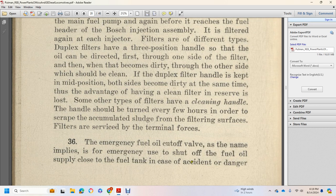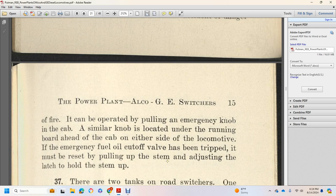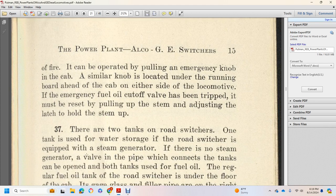36. The emergency fuel oil cutoff valve. As the name implies, the emergency valve shuts off the oil supply and closes the fuel tank in case of an accident and danger of fire. It can be operated by pulling an emergency knob within the cab, or a similar knob located on the running board ahead of the cab on either side of the locomotive. If the emergency fuel oil cutoff valve has been tripped, it may be reset by pulling up the stem and adjusting the latch to hold the stem up.